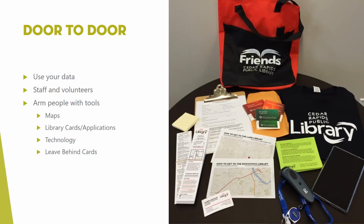We want to be able to also leave something behind if we can't catch the person at the door. So we've created little leave behind cards that just say, sorry, we missed you. Here's why we were here today. We want to make sure that you know about this great resource that you pay for as a taxpayer.